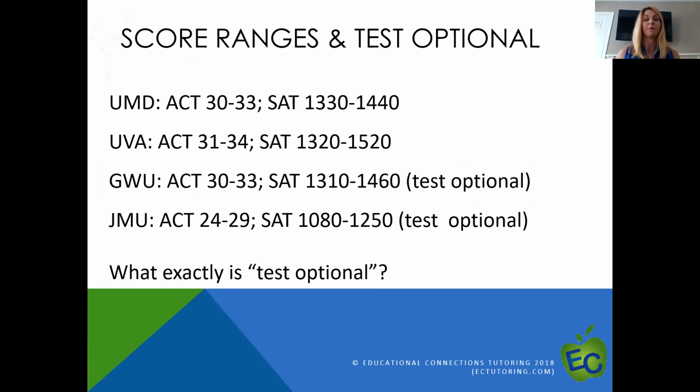So George Mason was one of the first schools in the area to come test optional. But not every department in their school is test optional. For example, a lot of the math, science, engineering departments do require tests. So if you're interested in test optional, always go directly to the school's website. At George Washington, for example, it's really competitive, between a 30 and a 33 on the ACT and between a 1310 and a 1460 on the SAT, but that is a test optional school.